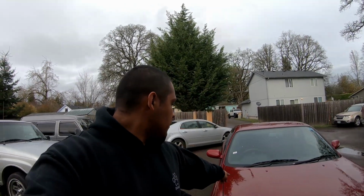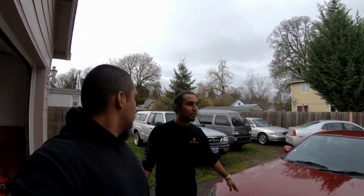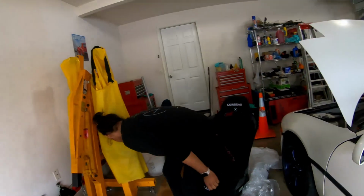Yeah, well, there's bird poop on there. Yeah, that really annoyed me. Also, the car's registered now in Oregon, so I'm waiting on title and plates. That's sweet. Yeah, because it can be kind of a pain sometimes, but luckily it was easy for you. It's true.